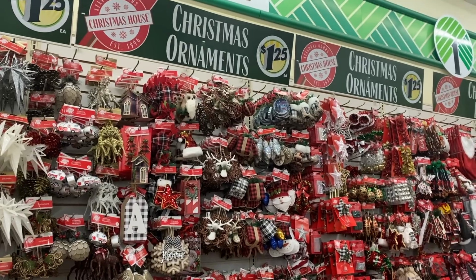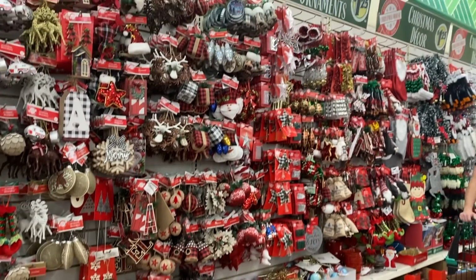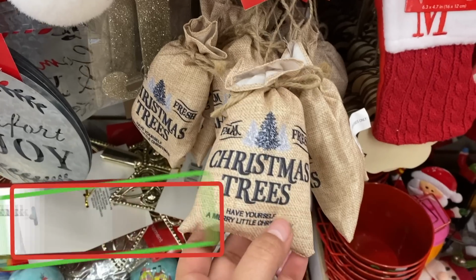Every single year, Dollar Tree gets ornaments in, and lots of times they have ones that we've seen in the past, and then they get new ones in. So I'm gonna share with you guys my favorite ones that you can find right now, because some of them I actually don't like, and some of them I think they're cute, but I don't think they're the best of the best. I really like these little Christmas sacks.